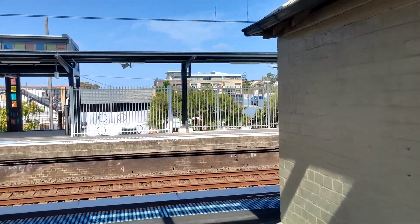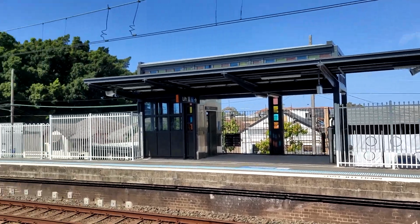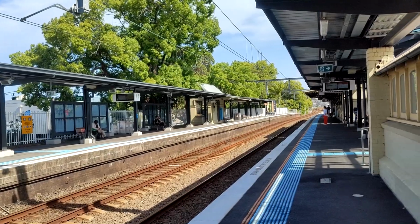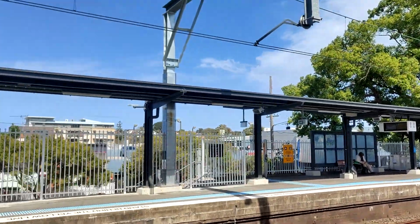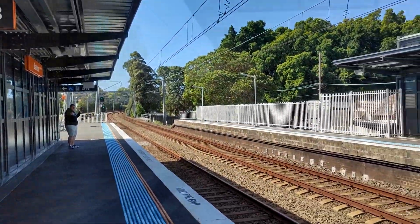Heritage trains will be passing through platforms one and two here, hence the reason why I'm on platform two. And as part of the station access program in August of 2020, Banksia underwent upgrades, so that includes these new canopies, heavily modified entrances, and of course lifts.